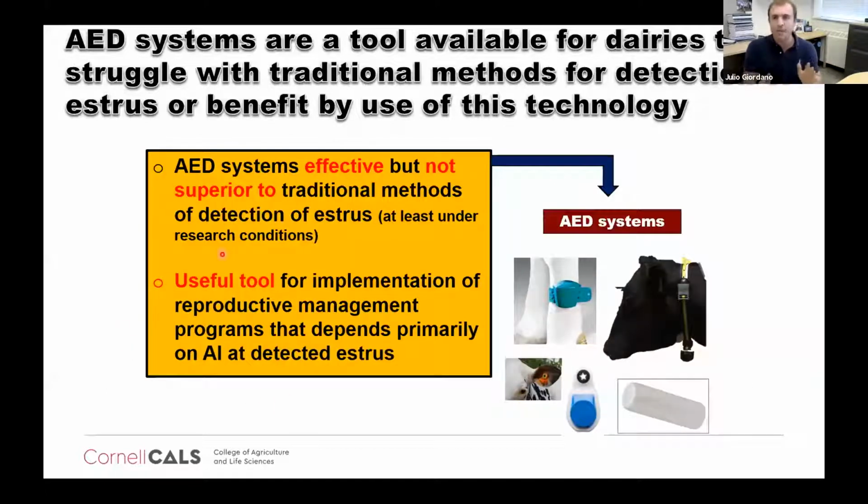So as a message, these technologies are clearly a useful tool that could be incorporated into reproductive management programs, in particular, again, for farms that want to use estrus detection as the primary method of submission to first insemination. So they may be a pretty good solution for farms that want to use estrus detection and don't want to use or cannot implement a traditional estrus detection program.